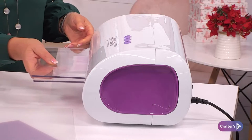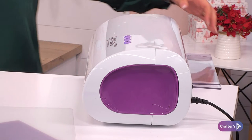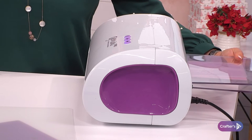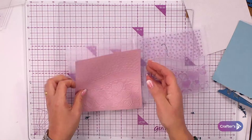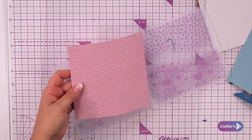I can just put that through there, just like that. So this is just going to go through here. And then we will cut a few bits of fabric and I can show you how brilliant this is. There we go. So now you can see, look at that. Isn't that brilliant? Look at the emboss, look at that.